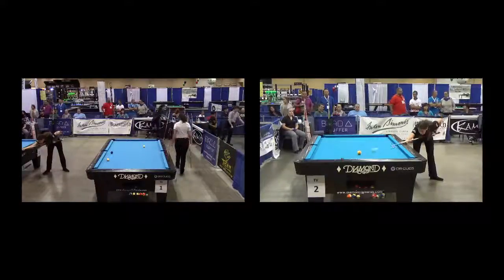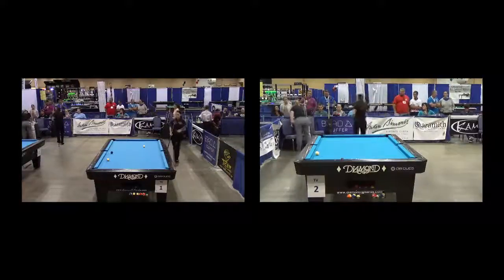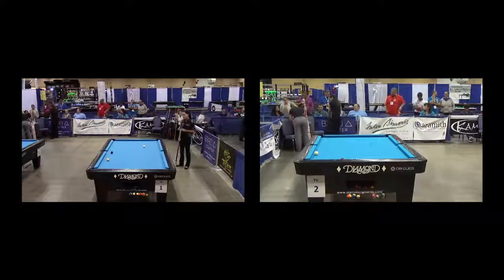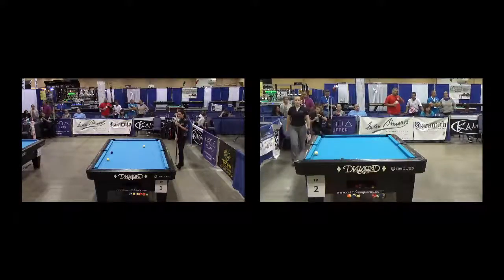Sierra Reams with an uncharacteristic miss on that 8 ball. Good shot. She's going to put a good match in place. We got a score of 3-3. Kaylee Mcintosh and Hailey Fullerton.